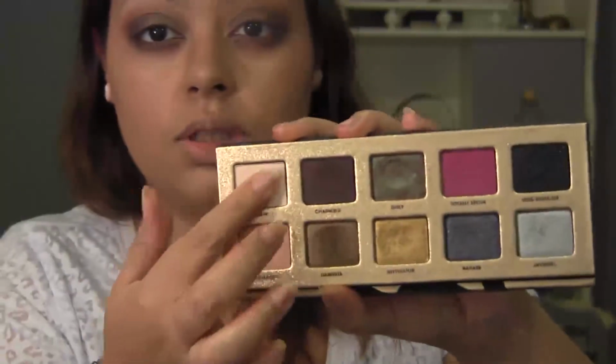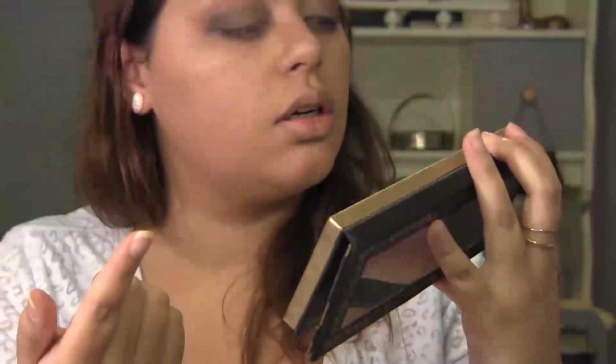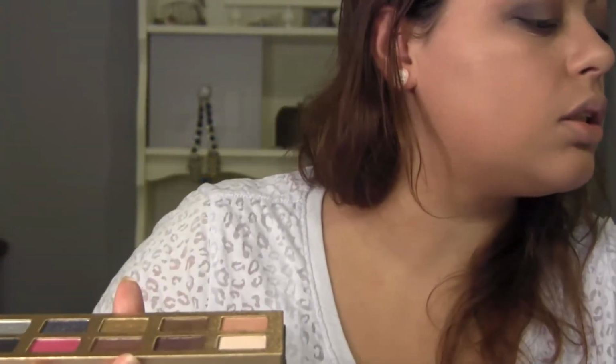So now, let's see, I'm going to take Dainty, which is this really light beigey pink kind of shade, and that is going to be for my brow bone highlight.